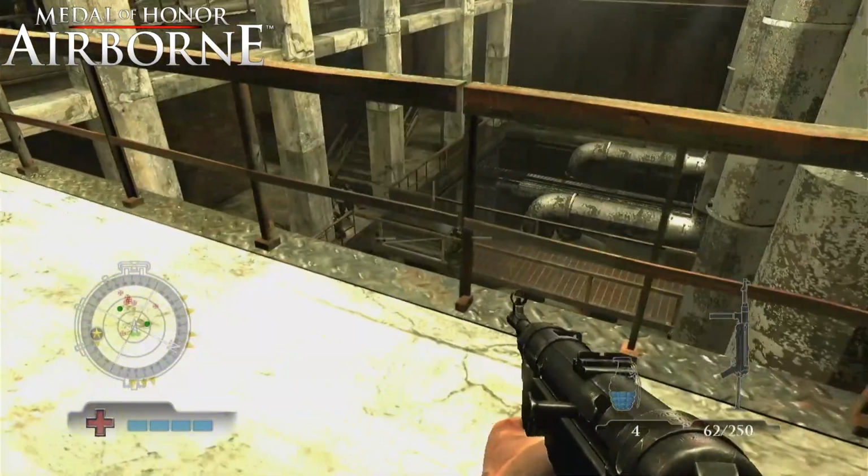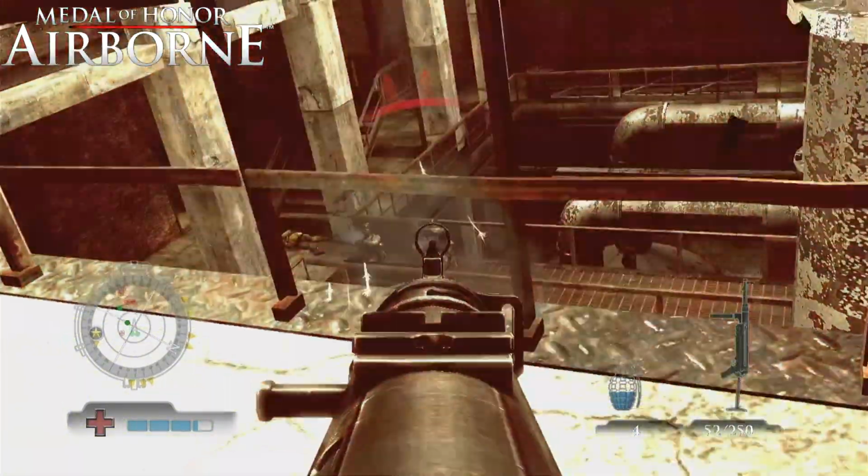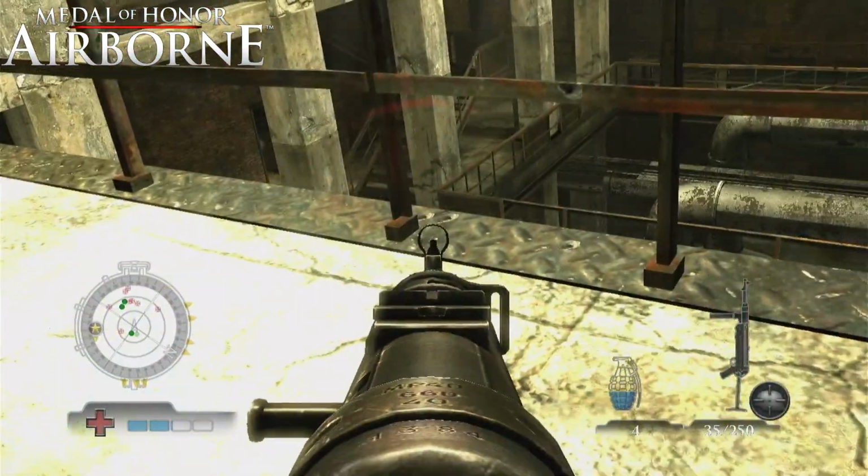You know, I just love World War II games as well. But the train factory is the only level that got on my tits, as it always does, because it's just full of snipers everywhere. And you're trying to come down your parachute and you're getting shot in the arse and shot in the face, and it's like, for God's sake.